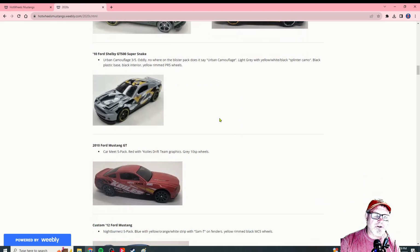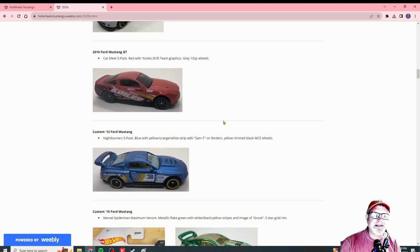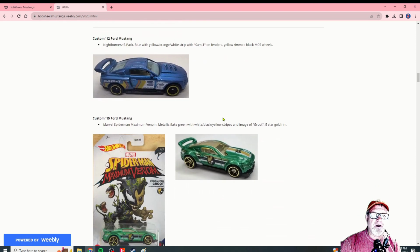The 2010 Ford Shelby GT500 Super Snake Urban Camouflage series, car 3 of 5. Oddly, nowhere on the blister pack does it say Urban Camouflage, but that's what it's called, the Urban Camouflage series. Light gray with yellow, black, white, and splinter camo. Black plastic base, black interior, yellow rim, PR5 wheels. The 2010 Ford Mustang GT in the Car Meet 5-pack series with the Coils Drift Team graphics on it. Custom 12 Ford Mustang Nightburners 5-pack.